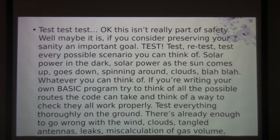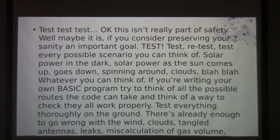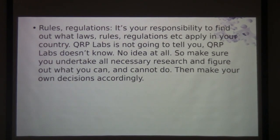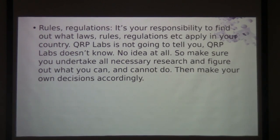And don't miscalculate your gas volume. As I explained, you want it to pick up the weight of your antenna, your string, your tape, your solar panel array, and then you want to add another 6 to 8 grams of lift to that, and that'll put you at that 45,000 foot level. And then it's your responsibility to make sure you're within the rules and regulations of what the FAR says, which is basically if it's under 4 pounds, you can do it.